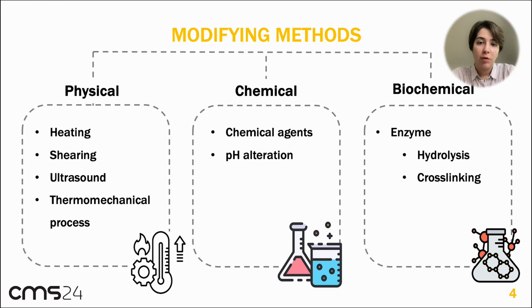When it comes to modifying methods, there are three main categories: physical methods, chemical, and biochemical methods. In physical methods, there are some main methods like applying heating, or applying shear force using ultrasound, or doing thermomechanical processes, which is a combination of applying heat and shear force simultaneously. They are usually cost effective and there is more consumer acceptance towards them.